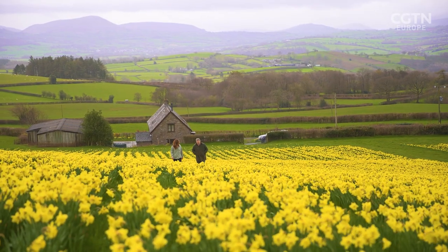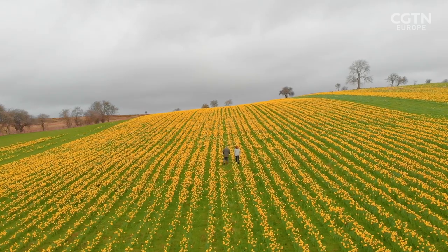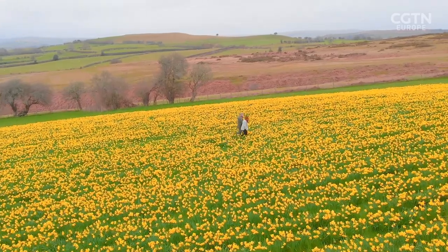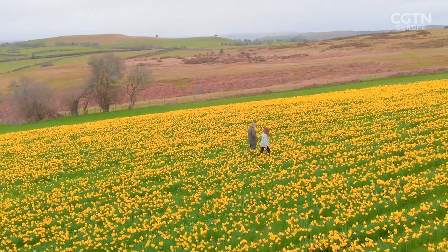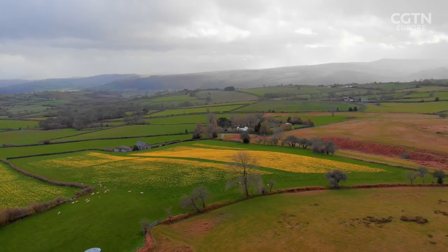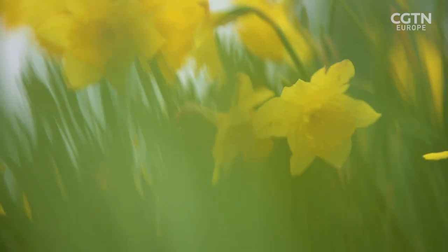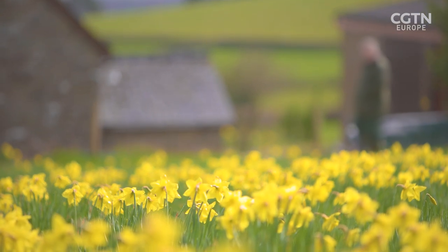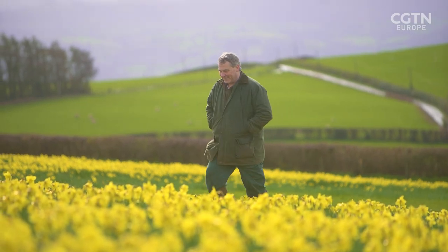How many people potentially could benefit from all of these flowers? The daffodils in this field would produce enough galantamine to treat 9,000 people for a year. And then there's another field over there. And as we scale it up, we can treat more and more people. The natural world produces a whole range of very important and powerful medicinal compounds.